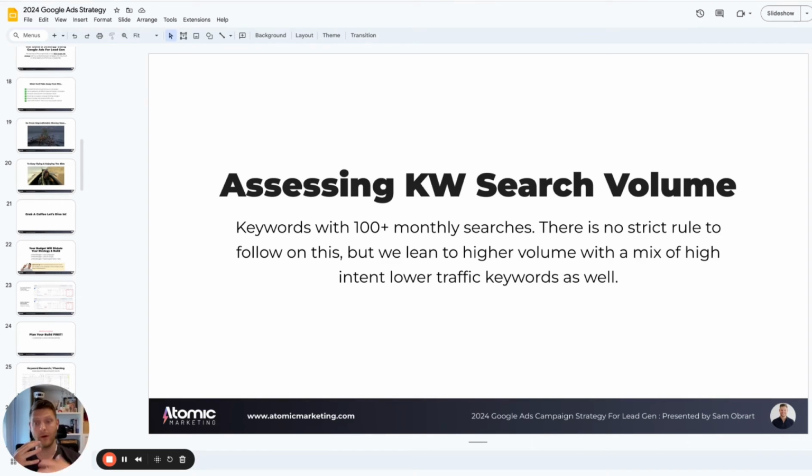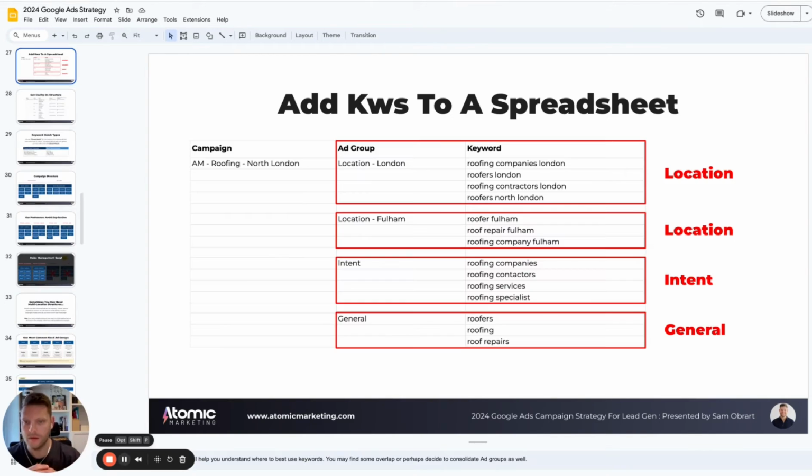And typically when assessing keyword search volume, because this is a question I get asked pretty often, keywords with 100 plus monthly searches are typically the sweet spot of what we find. You can absolutely target stuff with less, and you may often be surprised with how much volume there actually is. There's no one strict rule to follow on this, but we'll tend to lean to higher volume keywords with a mix of lower traffic keywords as well, as a rule of thumb. So when planning out your campaign and doing your keyword research, it makes a lot of sense to add your keywords to a spreadsheet while you're doing this process.